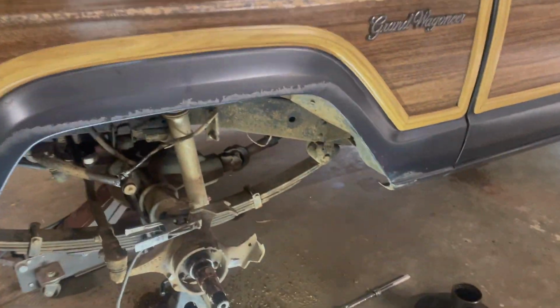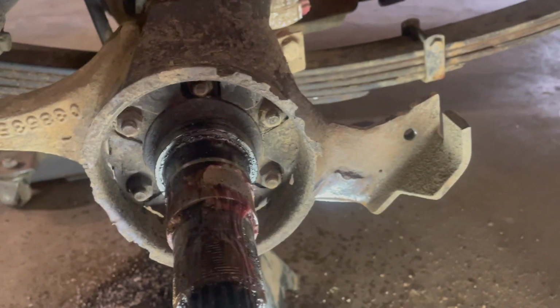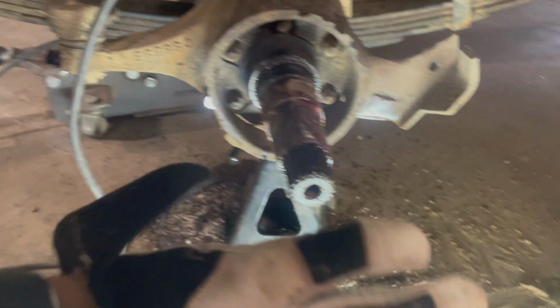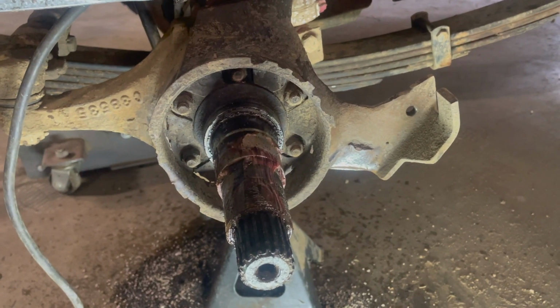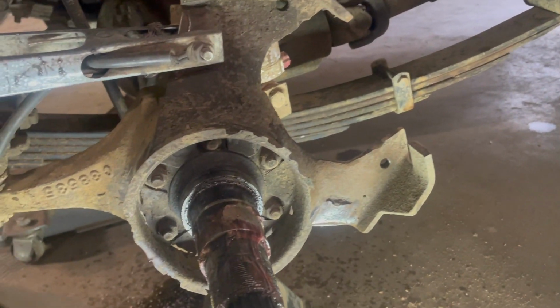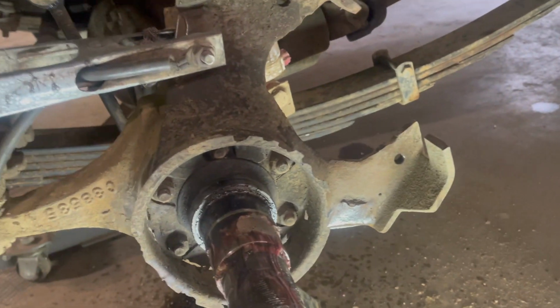All right, guys, so we got everything apart. It looks like we got a little water in our bearings. Well, the outer cap on the outside of the hub was a little loose, and that's where I'm thinking it came in, judging by the fact that it goes front to back. So anyway, here's where we're at.